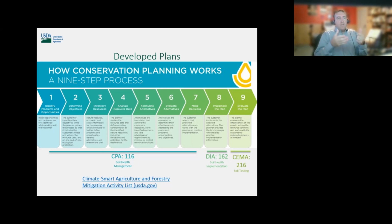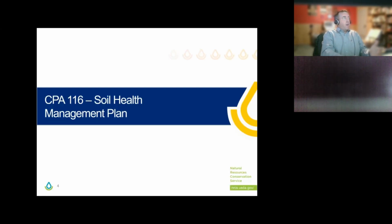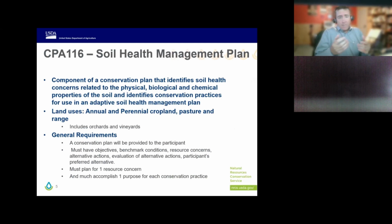But before we get to addressing specific practices, we have to understand how NRCS develops our plans. We start at the beginning with number 1 on this screen, where we evaluate and understand what's going on and what the future goals are for the operation. We inventory the resources, analyze the data, and then develop alternatives that we can put in front of the producers, or individuals like you who are working with and for producers, so that you can make a valued judgment on how you're going to move forward with your conservation efforts or benefits. We implement the plan with number 8 on this screen, and then 9 is our monitoring activities. We make sure that what we did is useful, effective, and valuable. So it all starts with 116 when we talk about soil health.